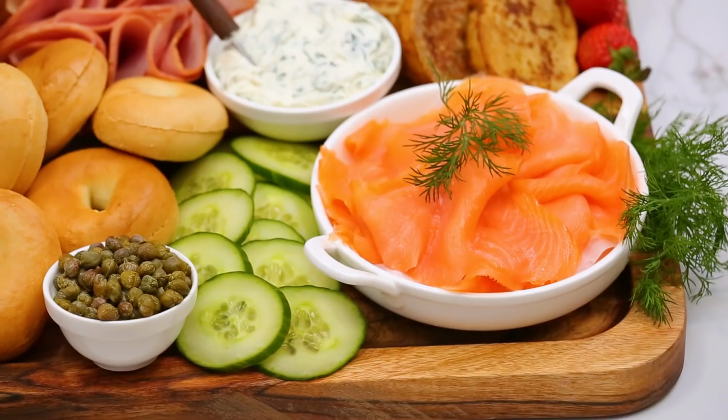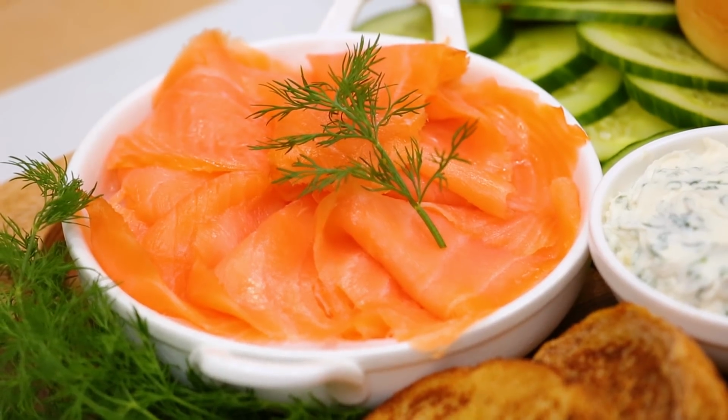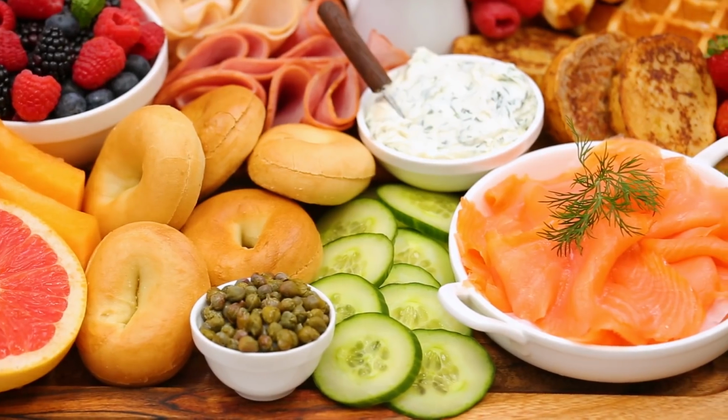Now in my house, it simply wouldn't be brunch without giving people the option to have a gorgeous bagel topped with cream cheese and smoked salmon. It's really one of the best parts of brunch as far as I'm concerned.